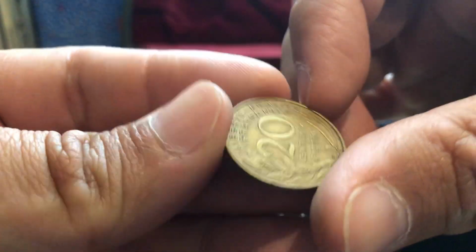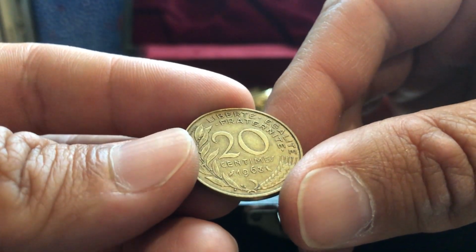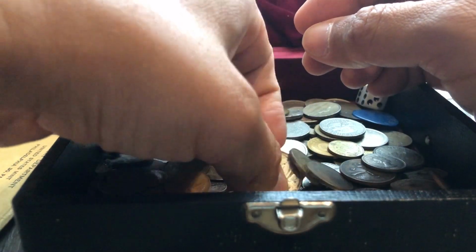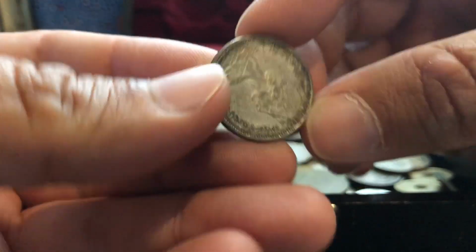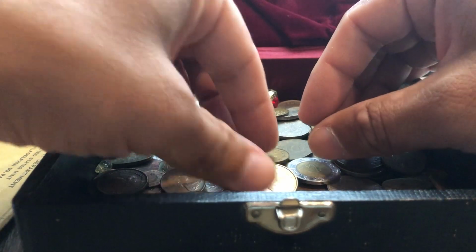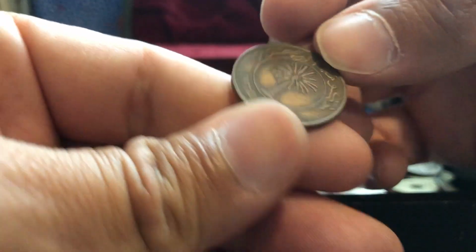French. Liberty. Can't read it entirely. It's Centimes, 1963. République Française. You know, our friends, the Canadians here. 25 Canadian cents. I don't see a year on here. That's Mexico again. There's another Bahrain coin. It's like a really old one, 1970.